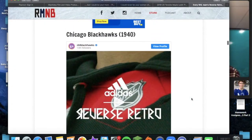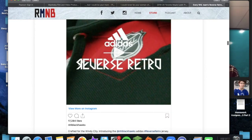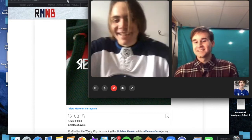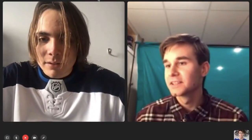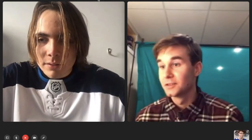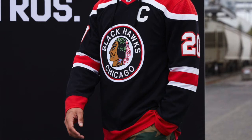Next up here, we've got the Chicago Blackhawks, which I've already heard is Landon's favorite, I believe. Yeah, it's definitely one of my top three favorites. I really do like this one. The logo I really like. The colors are really good. I don't really have a lot of negatives to say about it. I think all around it's a pretty good jersey.